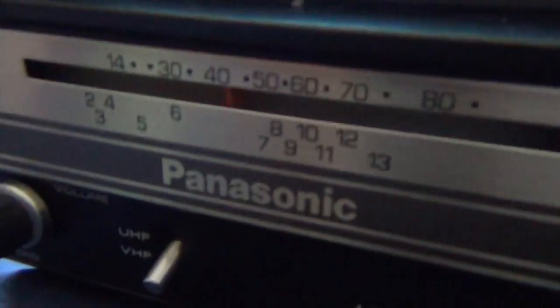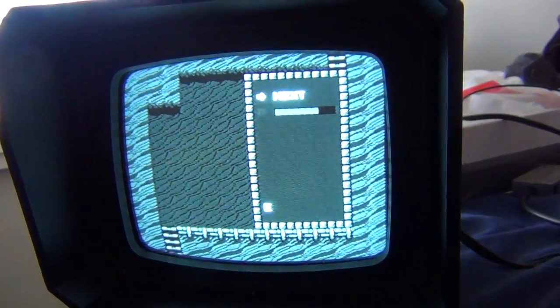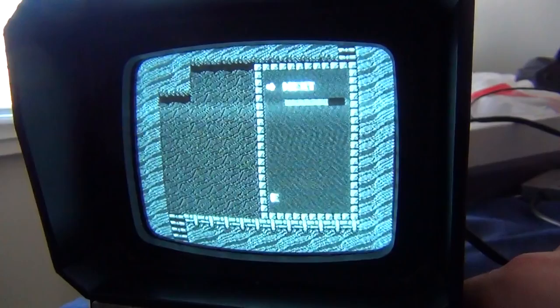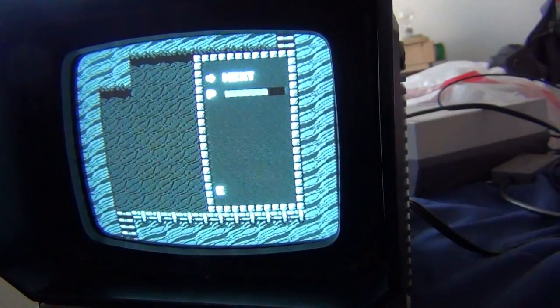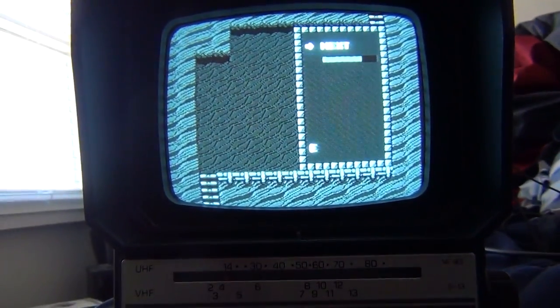However, if you do tune it to the right place, you can pick up a couple of radio stations, because the radio stations broadcast in between channel 6 and channel 7. There we go. That's about as good as the tuning's gonna get. I have to have it so both the sound quality and the picture quality is good. I think that's good enough. As good as the picture's gonna get.